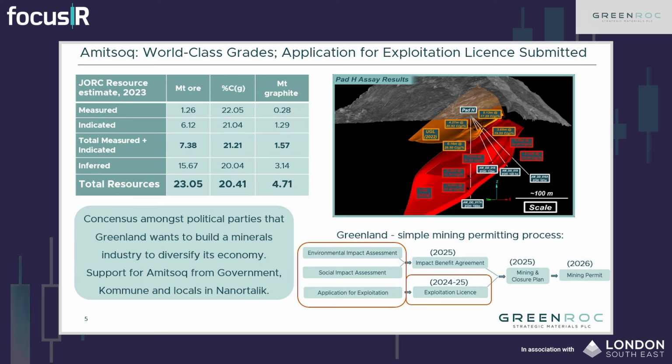I also like to stress Greenland is a very pro-mining country. Of course, they have strict environmental regulations, but the government is very much in favor of mining and wants to establish a mineral industry, and to that end, they have streamlined the permitting process, so that we have now been in a position where we could submit our application for an exploitation license, which we did in September this year. It's going to be processed over this fall, and we are expecting the exploitation license to be granted sometime in early 2025, but of course, depending on the government's decisions and processing.